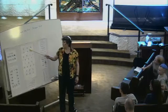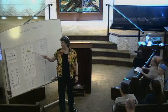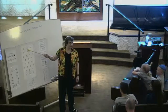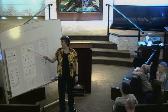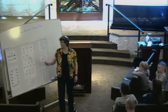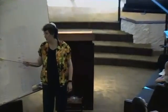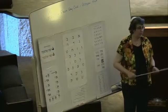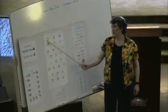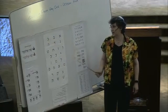Because when we count the letters, Aleph, Bet, Vet. Bet and Vet are the same letter. They're not considered different letters. You'll notice the only difference between these two is that this one has the dagesh and that one doesn't. And that's the same difference between Kaf and Chaf. This one has a dagesh, that one doesn't. And the same difference between Pe and Fe. This one has a dagesh, that one doesn't. But these are both really the Bet. This is just a Bet with a dagesh, a Bet without a dagesh.